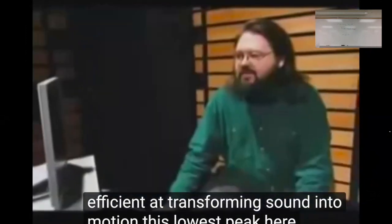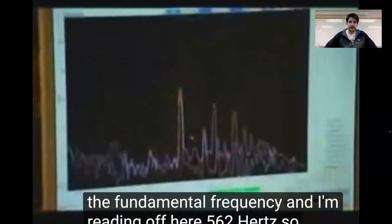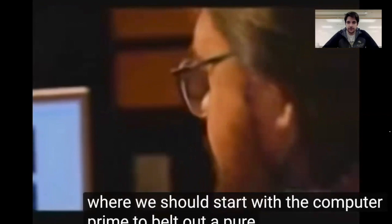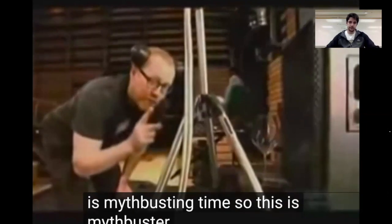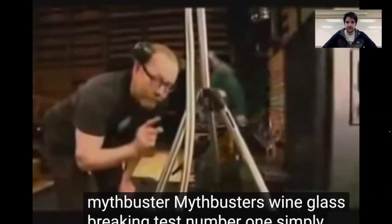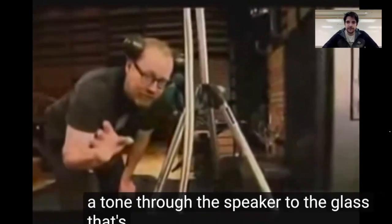This lowest peak here is the fundamental frequency, and I'm reading off here 562 hertz. So that's where we should start. With the computer primed to belt out a pure 562 hertz tone, it's myth-busting time. So this is Mythbusters wine glass breaking test number 1. Simply playing a tone through the speaker to the glass. That's it.